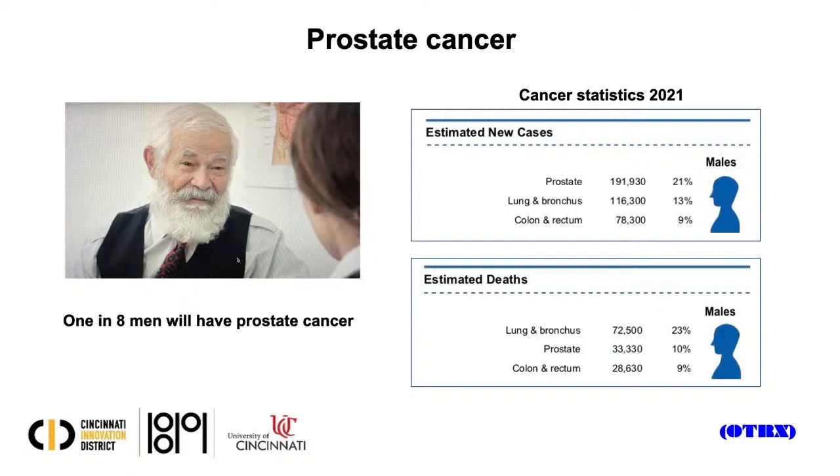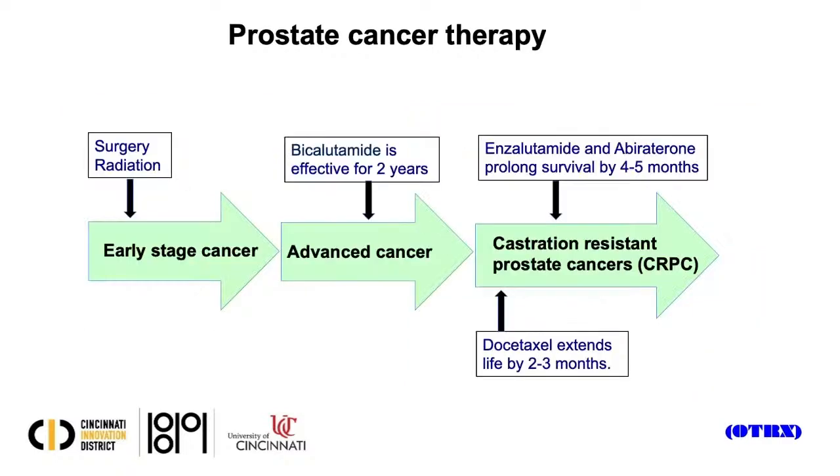For the gentleman just diagnosed with cancer, therapy depends on the cancer stage. Based on the FDA guideline for advanced prostate cancer, androgen deprivation therapy is the mainstay treatment. However, almost all advanced prostate cancer progresses to castration-resistant cancer in 2 years. For CRPC, chemotherapy using docetaxel extends life by 2 to 3 months. Then the second-generation anti-androgen prolonged patient survival by another 4 to 5 months. No other therapy is available after failing these 2 lines of therapy.